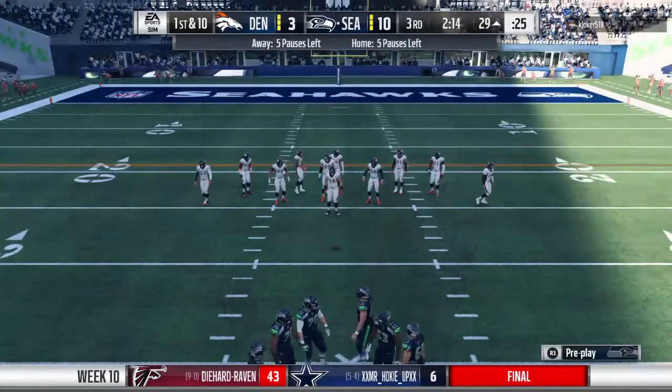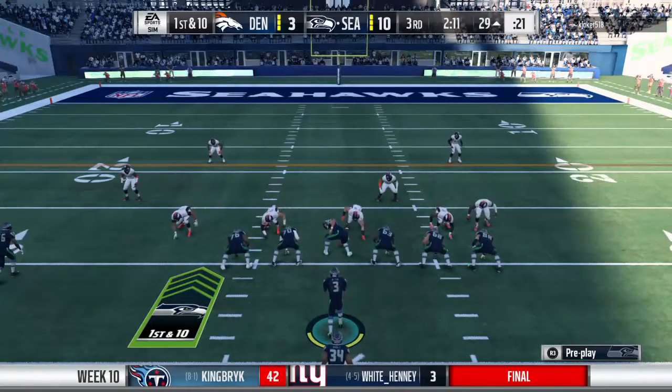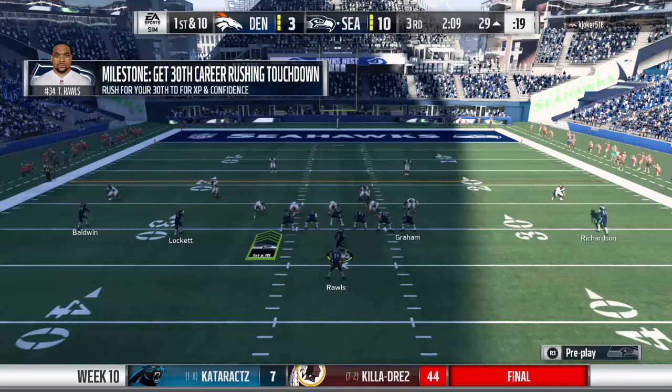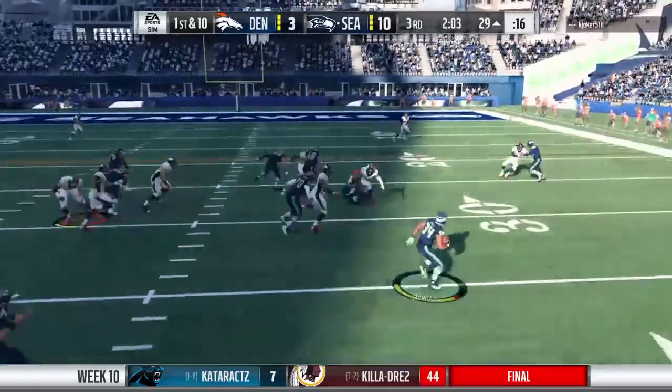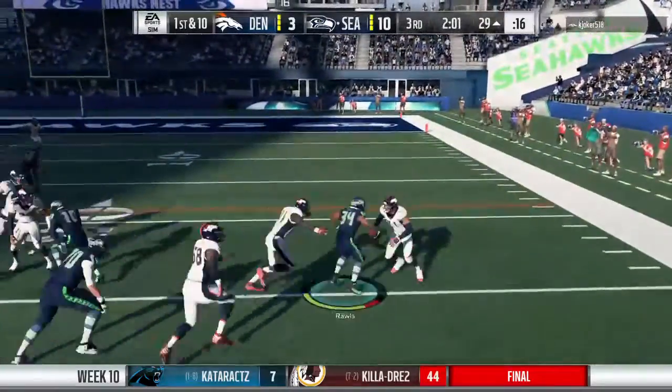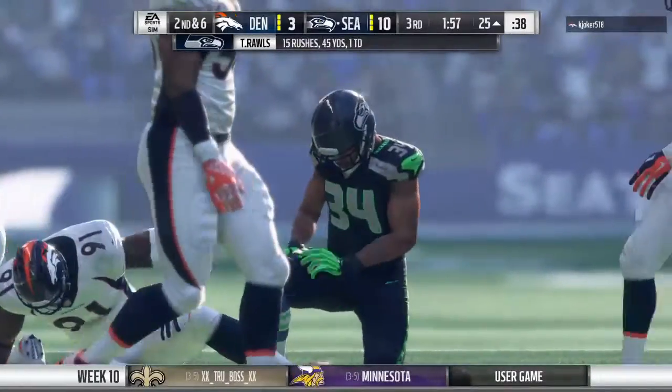And a new set of downs here after picking up the first on the ground. The defensive line disperses a little bit here, maybe expecting a pass. They go again with Rawls. And he'll be brought down at about the 25 after a pickup of 4.